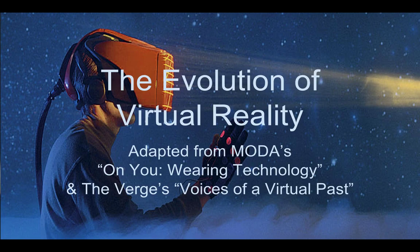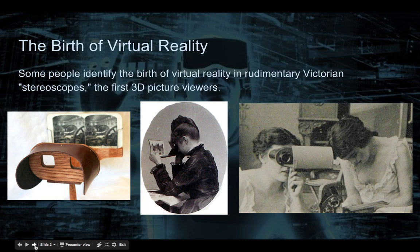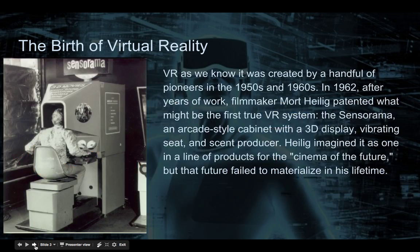The evolution of virtual reality. Some people identify the birth of virtual reality in rudimentary Victorian stereoscopes, the first 3D picture viewers. VR as we know it was created by a handful of pioneers in the 1950s and 1960s.